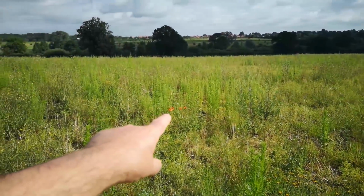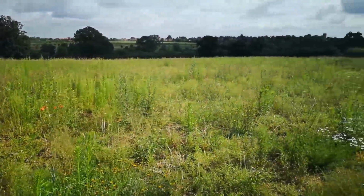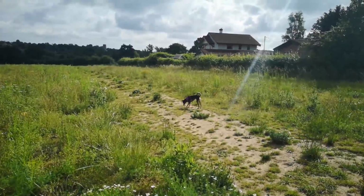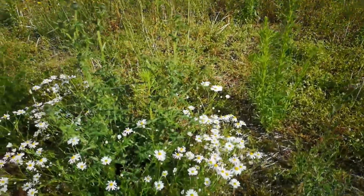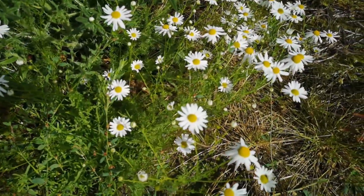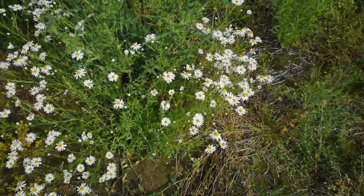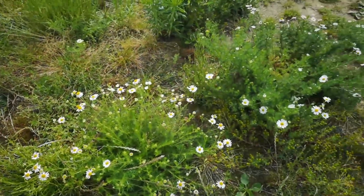More corn poppies down there. Okay, let's head down the side here. So another chamomile type plant here, but again I'm going to have trouble identifying exactly which one we're looking at here, and there's more of it right there.